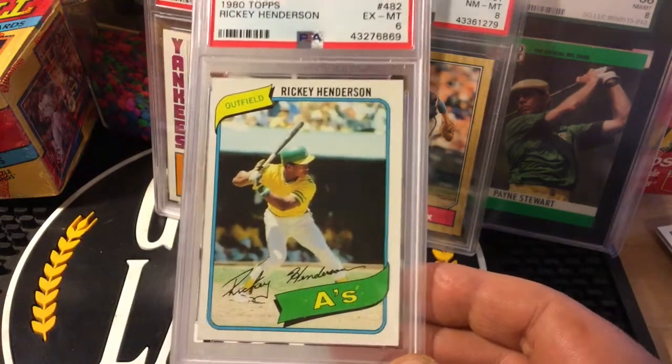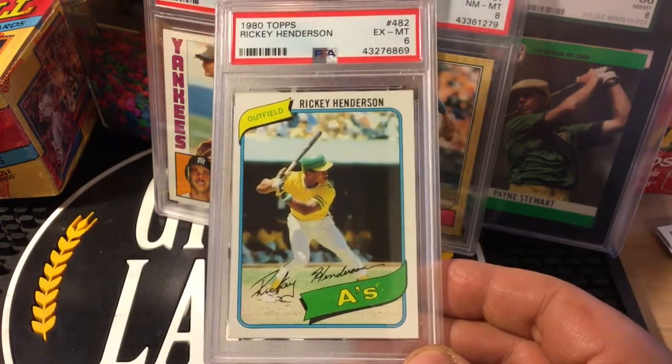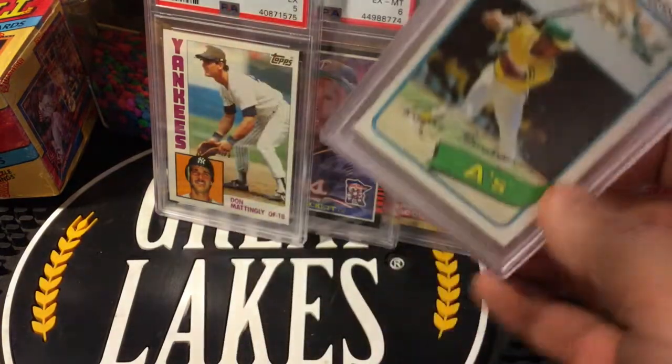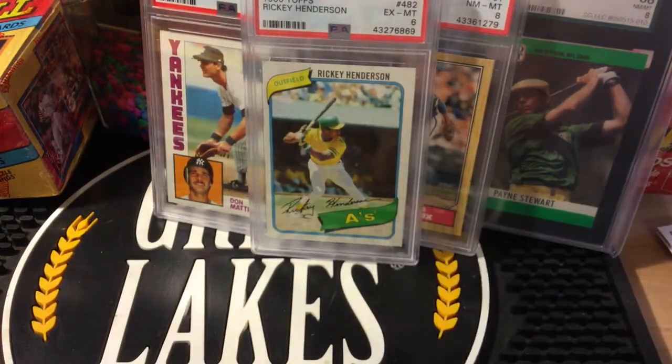Only way this will go up for sale is if I get another slabbed Henderson that has a worse grade but has decent eye appeal. You know, something I like better. Because I will definitely sell the grade, no doubt about it. But awesome card. You go front row center, Ricky. Glad to have you aboard.